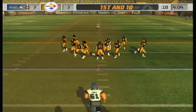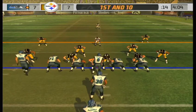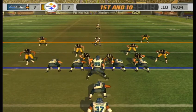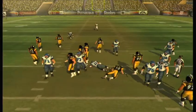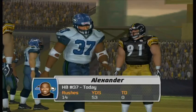It's first and 10. Ball on the 25-yard line. The backs are lined up in an I. Stevens goes in motion. He tucks it away. Foot makes the play at the 30-yard line. Alexander rumbles forward for a gain of 4.